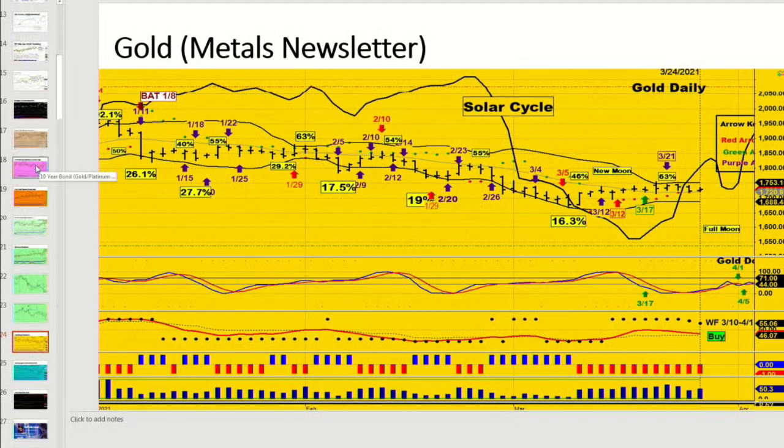gold is suffering. So for whatever reason, these two markets seem like the money's leaving, kind of like the markets used to go between the bonds and the S&P. Now it's kind of like gold and Bitcoin, that type of a thing. Do you have an opinion on whether you think the Bitcoin phenomenon is real or not?